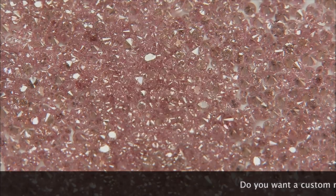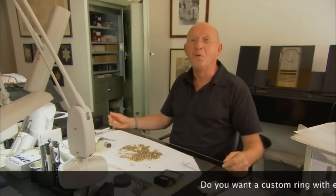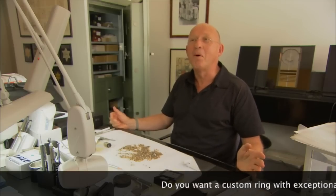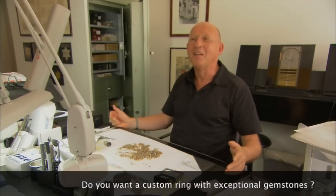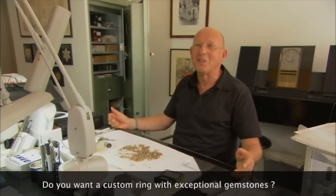There are people who dream of women, vacations, sex, the moon. I dream of diamonds. My fondest dreams are when I fall asleep at night and I dream that I'm carving a stone, and I dream of what it will become.